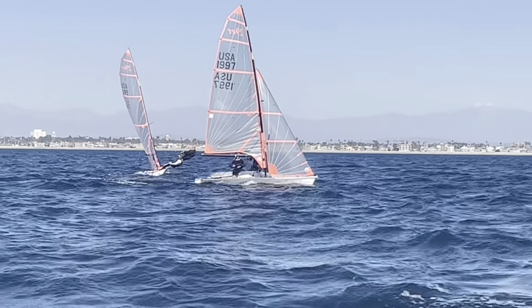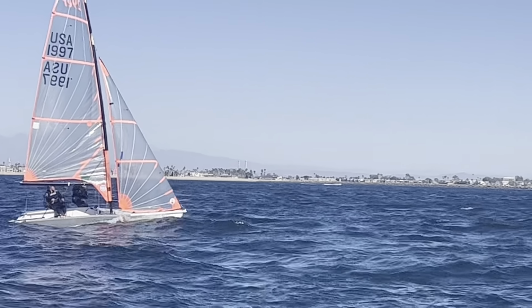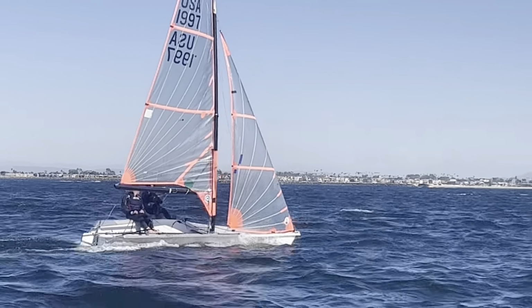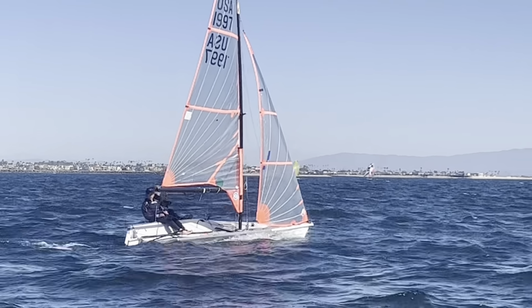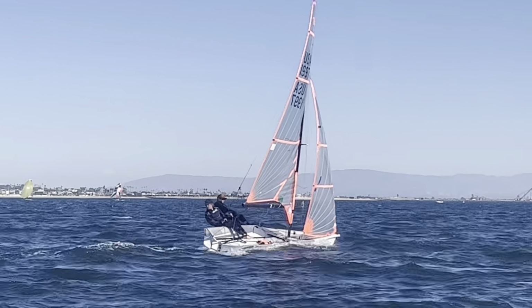Carly crossing in front of Wills and Ronan. Wills has got too much power on. He's too depowered. He should have the main tighter. He should have the traveler looser, main kick tighter, and hike harder. He's not hiking hard enough. Jib's breaking at the top a little too much. I think his jib could come in a tiny bit.